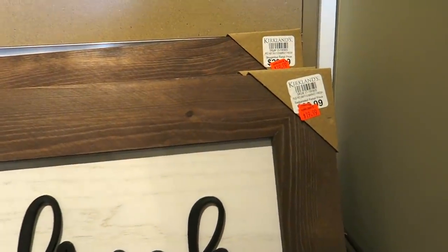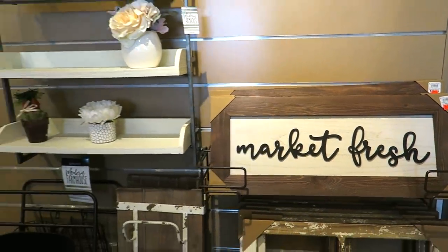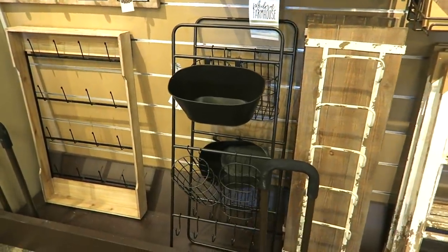If I didn't already have a sign in my kitchen that said Market Fresh, I would have totally scooped that one up. I love that one. Perfect for in your kitchen.